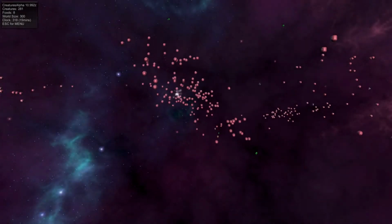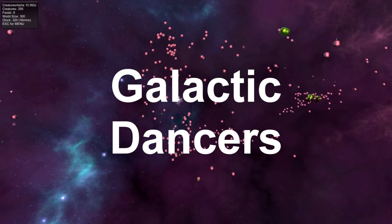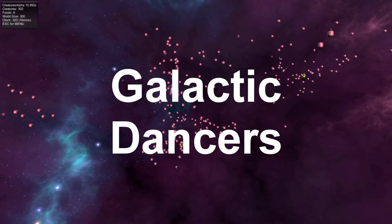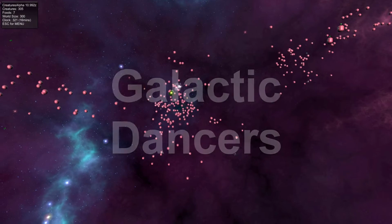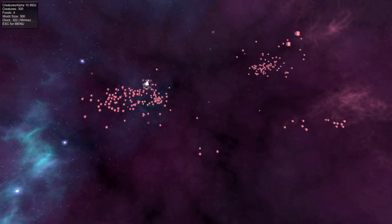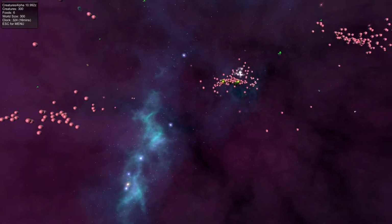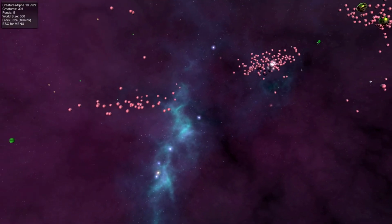Alright, the next clip we have here, I just wanted to share with you because it is beautiful to see. So this is a species that evolved. They don't have any builders. There's no building gene in their DNA, or at least not much. You can see a block or two off in the distance, but they are clearly not building creatures.